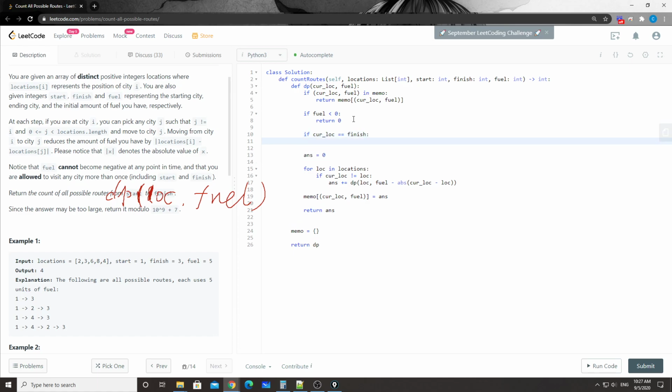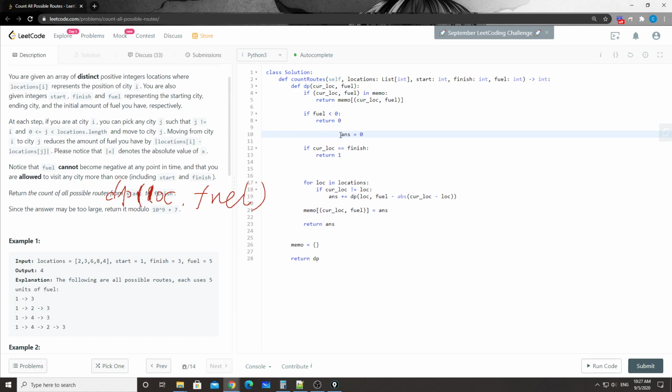So for the normal case, where we only allow visiting a city once, it's going to return 1. But in this case, since you are allowed to visit the cities more than one time, we cannot return here. Instead, we should do this: answer plus 1, or answer equals 1. It doesn't really matter because the answer is 0.